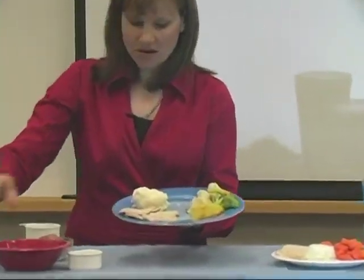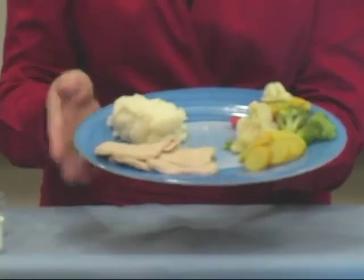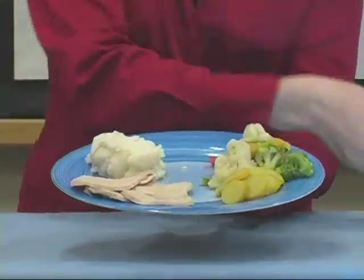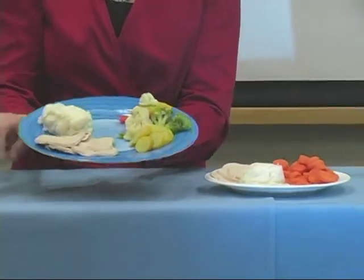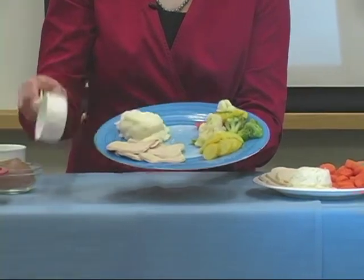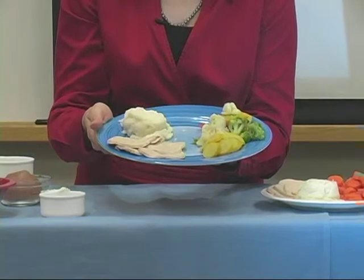So now let me show you why we use the 9-inch plate. On this plate, if you look at this plate, I've portioned again half my plate. But this is the same amount of vegetables that was in my original plate. Then I've added the mashed potatoes, which again are about a half a cup amount. And I also have about 3 ounces of protein.